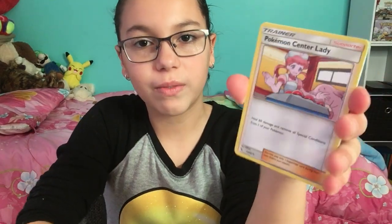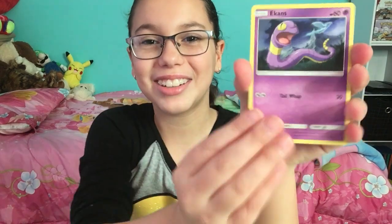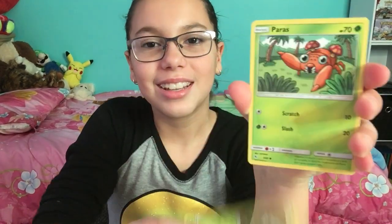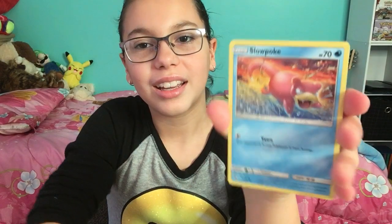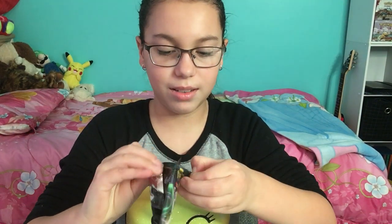Misty's Determination. Pokemon Center Lady, Sabrina's Suggestion. How many trainers are we gonna get? Ekans, Caterpie, Paras, Charmeleon, or Charmander. I'm pretty sure there's a shiny Charmeleon and Charmander in this set. Giovanni's Exile and Brock's Training Holo. I think holos are pools. But let's get Mewtwo. Let's get some luck.